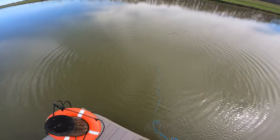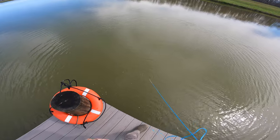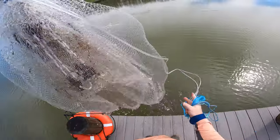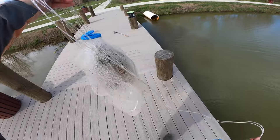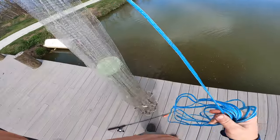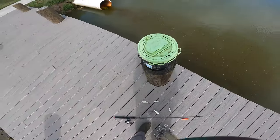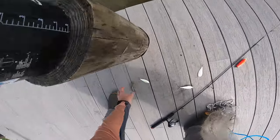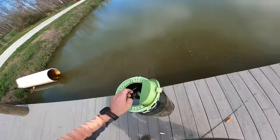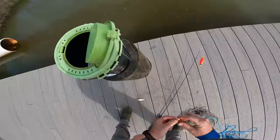Oh, can't be that deep. I can still see the top of the net right there. Thought it was deeper than that. Oh, what we got? Little shad, some more little shad. Well, they got some shad. All right, well, we're gonna keep them. Tell you what, I'm gonna take that small one and put it on that little hook I got. It's a little hook, but who knows? Might be able to grab something with it. Let's do that right quick. Still alive, and I can go put it into that pool right there.